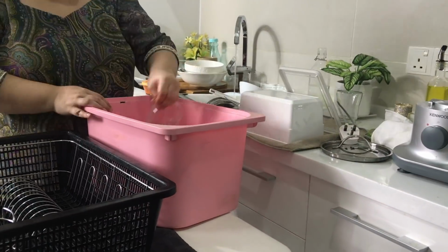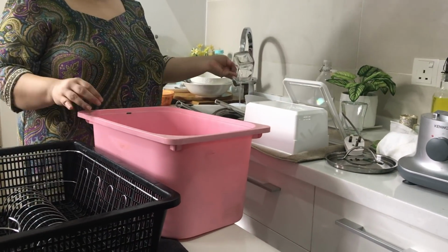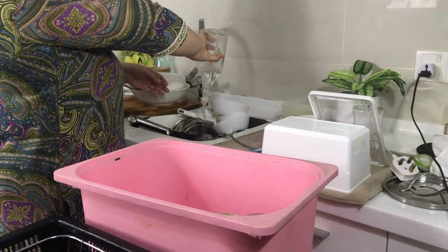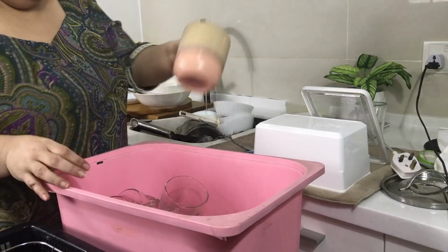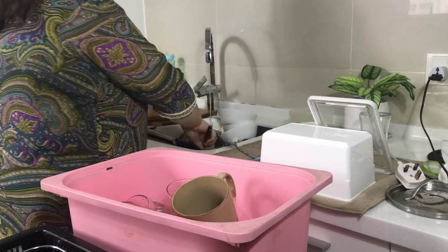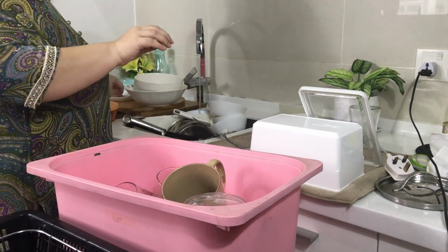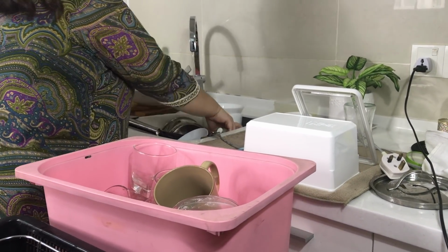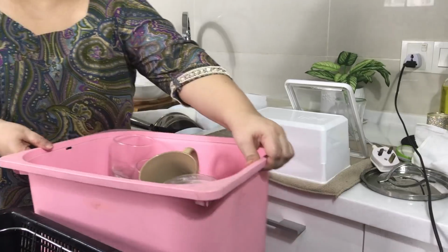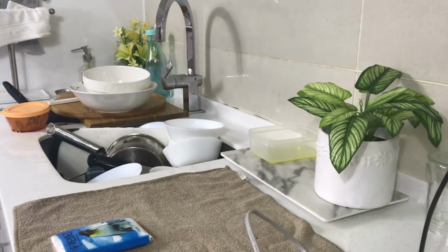And my other son has also been burning midnight oil, cramming for an exam, so you can imagine where this has come from. So what I'm doing here is just using a plastic basket to separate all the breakable glasses and dishes. I'm going to put these aside for now while I wash the pots, pans, cutlery, and some of the plates.